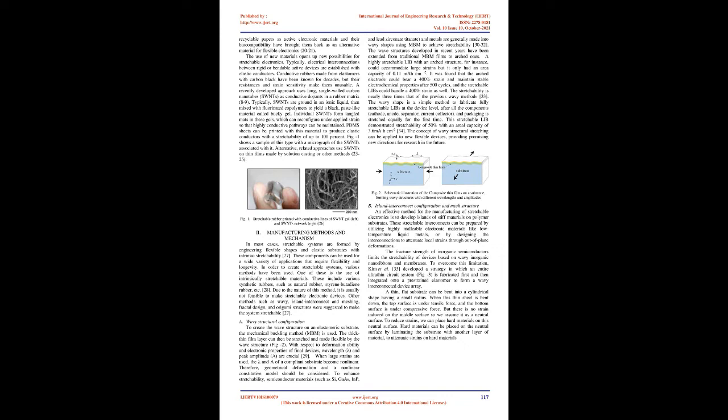Fig 1. Stretchable rubber printed with conductive lines of SWNT gel, left, and SWNTs network, right [26]. 2. Manufacturing methods and mechanism.